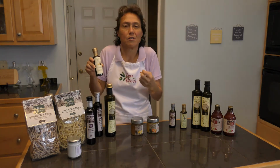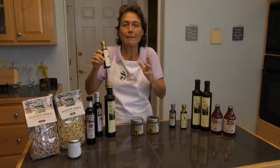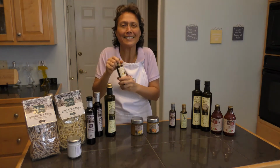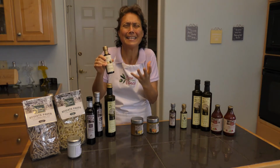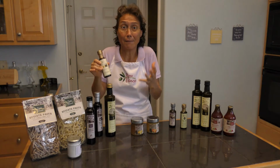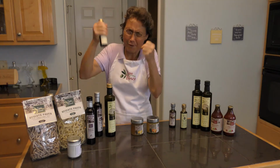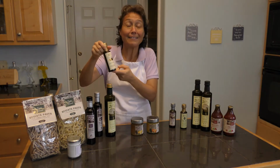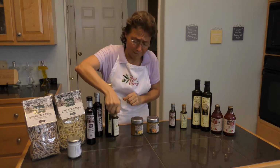And it is wonderful on your fish, it's wonderful on your shrimp, it's absolutely marvelous. And the nice thing about this is that the lemon doesn't have that fake taste. I mean, you are actually tasting lemons, because that's what we did. We crushed the lemons, we pressed the lemons with the olive, and it's absolutely a wonderful product. You are going to love it.